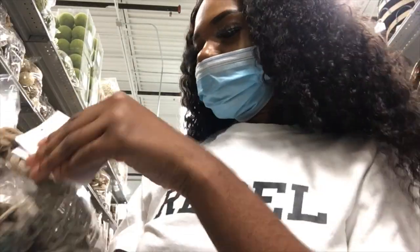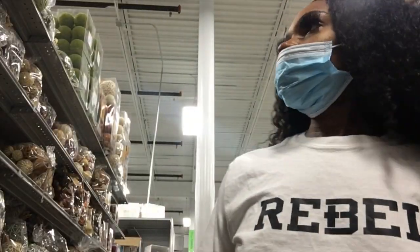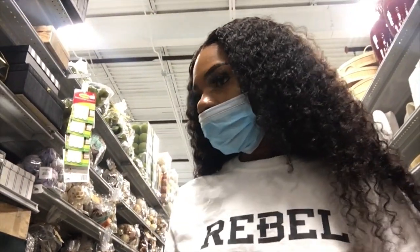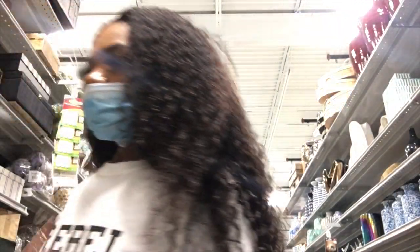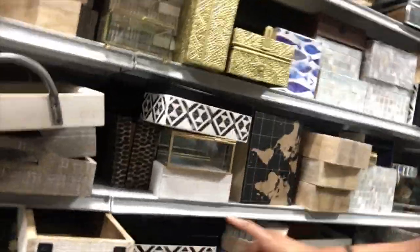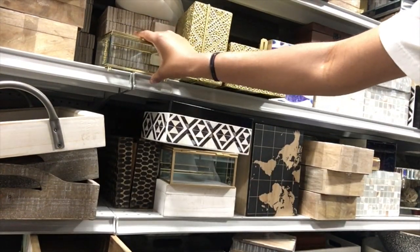This is super cute. And it's only $8. I'm gonna hold on to it. This is so cute. So I found, I don't know if you can see, this cooking. Here's a box. I thought that was gonna be a tray.